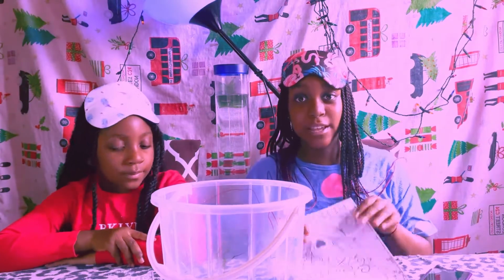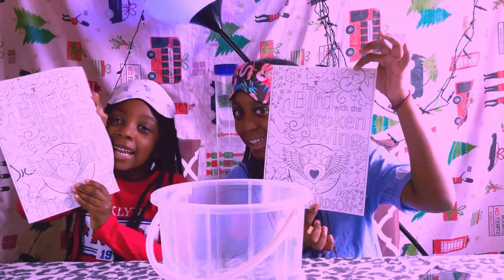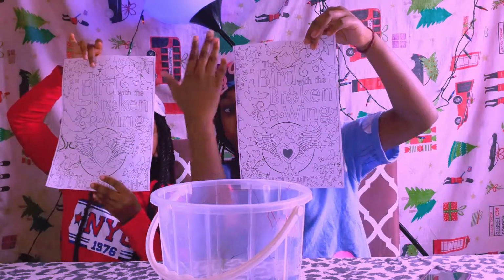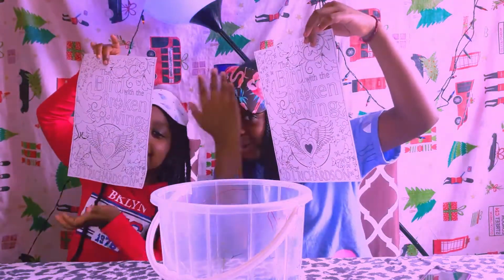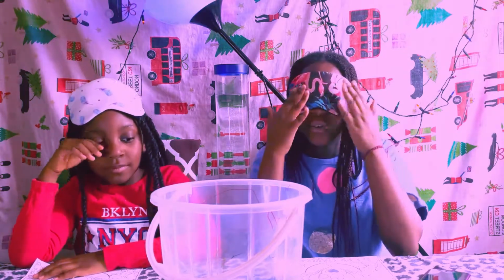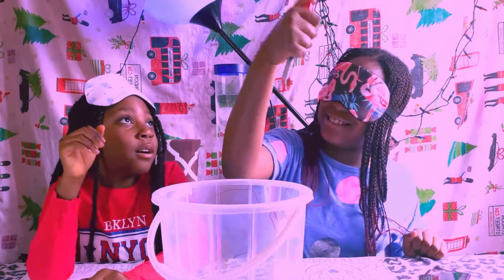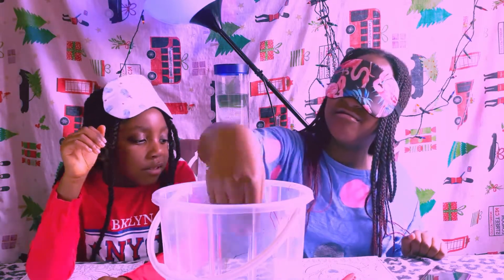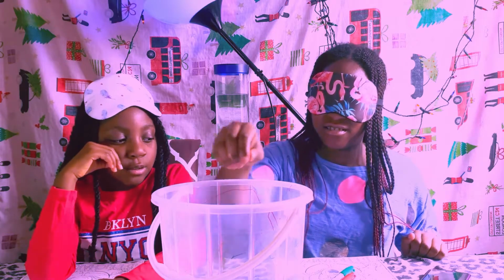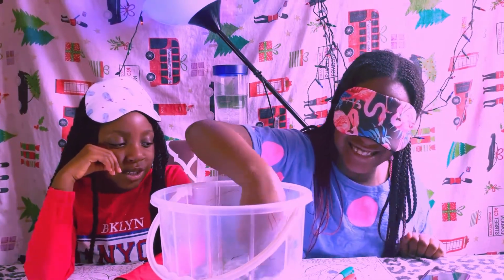So now, guys, we're going to be colouring the bird with the broken wing. So I will start first. Here's the thing, so you can see. Okay, guys. So I'm gonna put my blindfold on and I'm just going to pick a colour. Okay, then, this one. Okay. This one. Well, I'm thinking that those are Christmas colours.